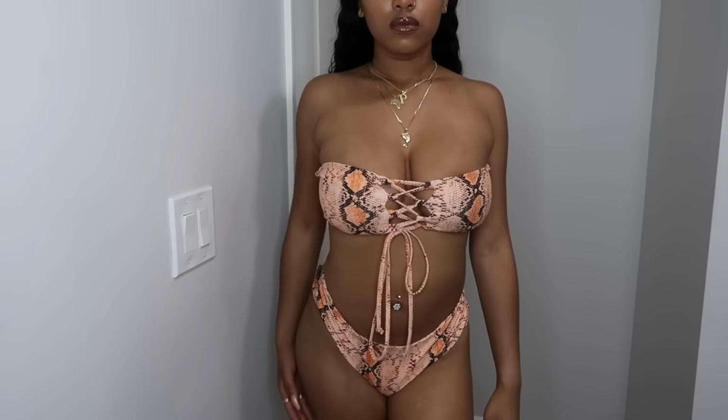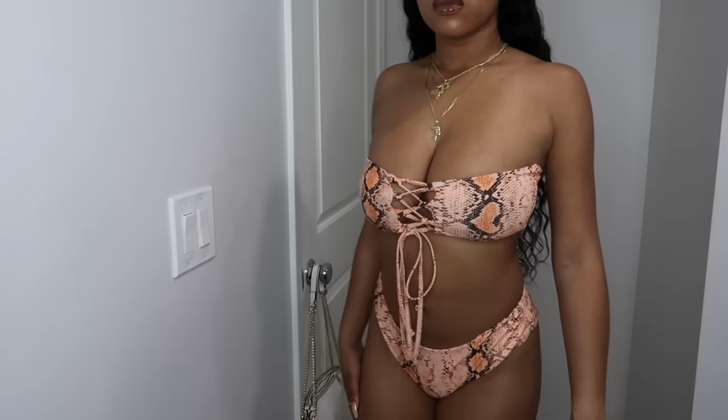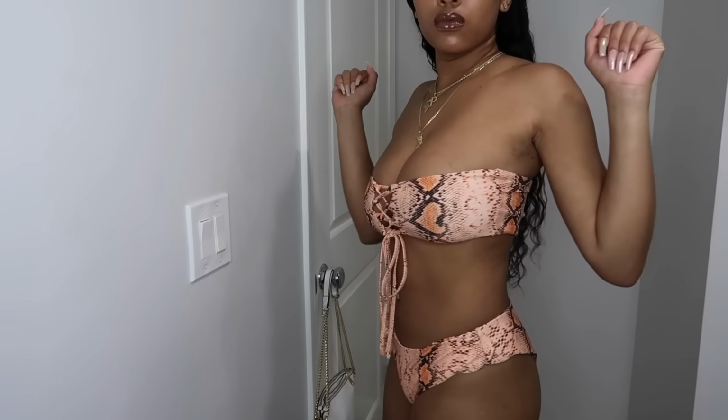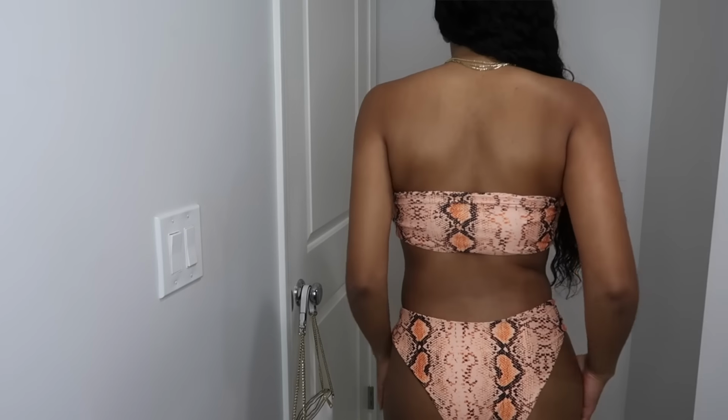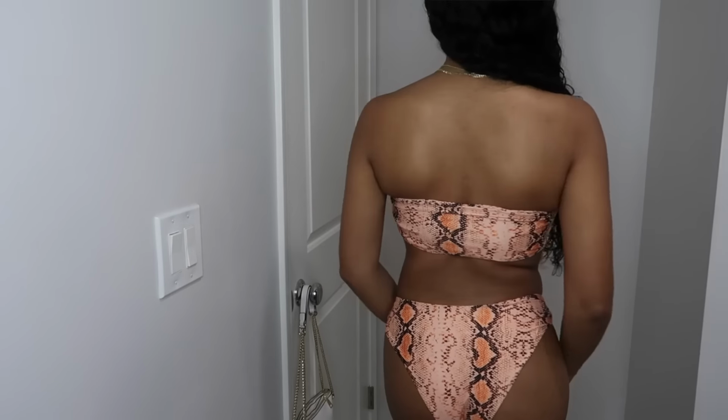I want to say bandeau, but yeah, it is a bandeau. I feel like this top is really versatile. This is the front of it, but as you guys can see on my try on, I wore this tie-up part as the front. This is the back, and I wore it like this because I just felt like it gave me a sexier look with my boobs showing right here.